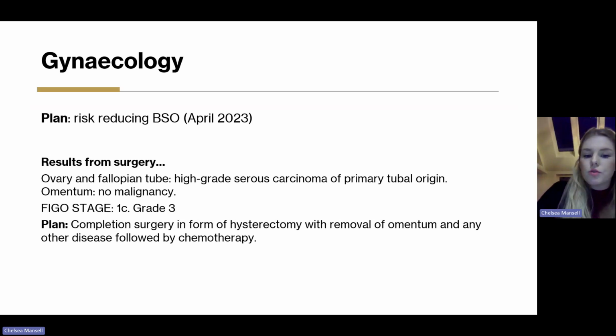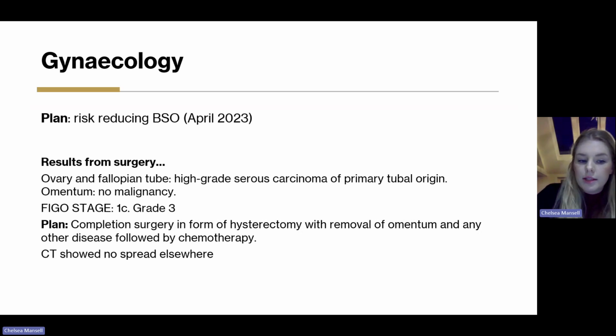The completion surgery: she'd obviously already had cancer at the point where they were planning on just doing a risk-reducing surgery. So they decided that she required completion surgery in the form of a hysterectomy with removal of the omentum and any disease, followed by chemotherapy, because there was already a cancer there. And then when they examined her on CT, there was no spread elsewhere.